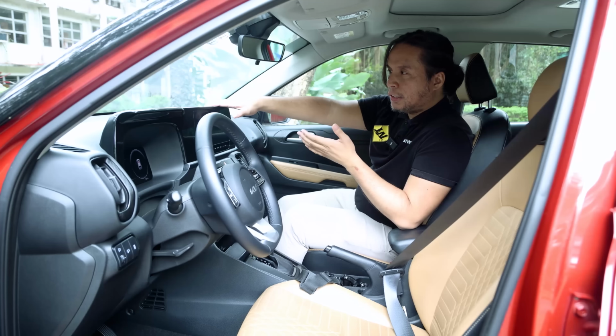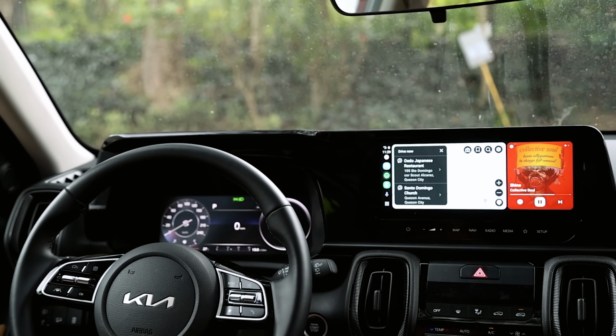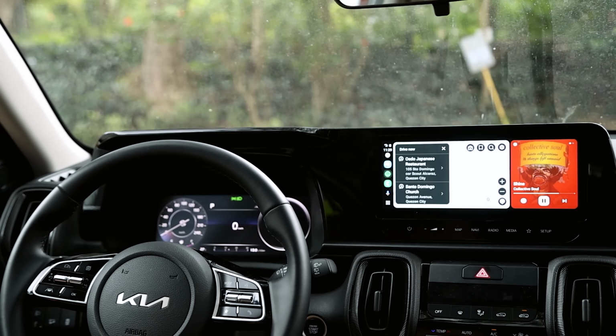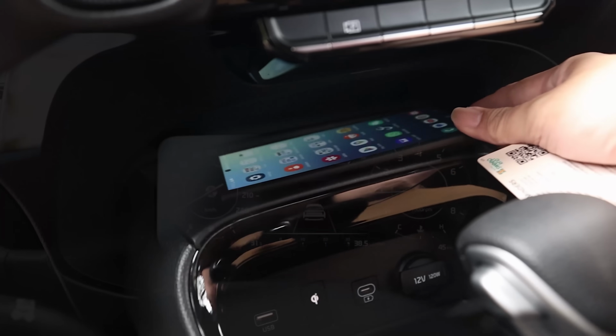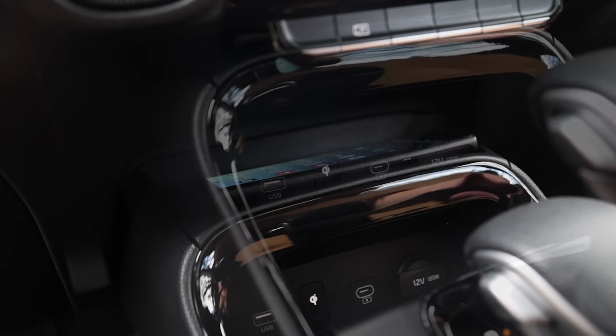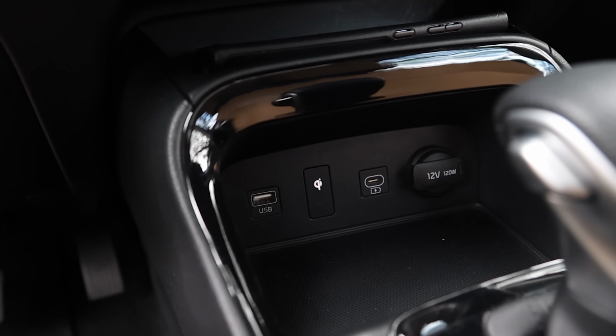So you get this 10-inch infotainment screen. This has wireless Apple CarPlay and wireless Android Auto. You also have a reverse camera with active guidelines. You have a digital instrument cluster. You have a wireless phone charger down here. You have two USB ports, one USB-A and one USB-C. You also have a 12-volt outlet over here.